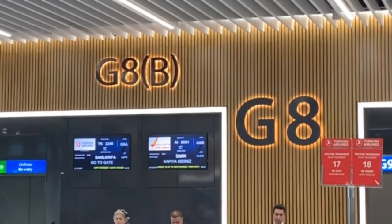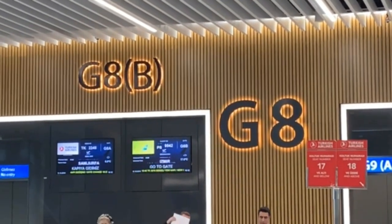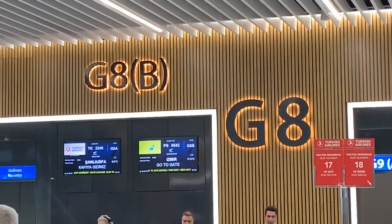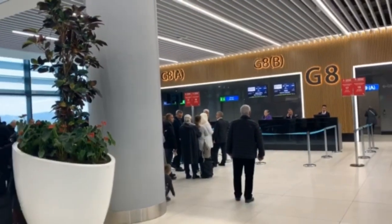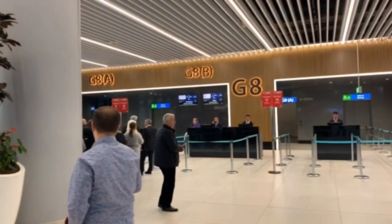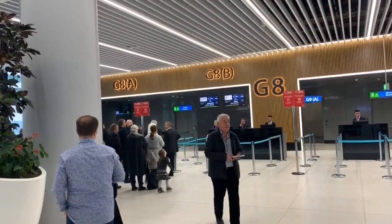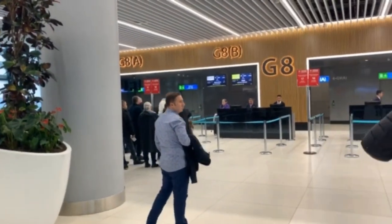So guys, I've made it to G8B, Izmir. That's where we are headed. So finally we found the gate. The plane is ready, and there's a huge queue there. I think we will start boarding in about 5-10 minutes.